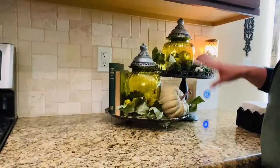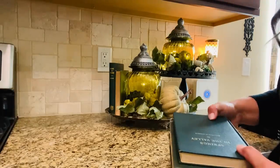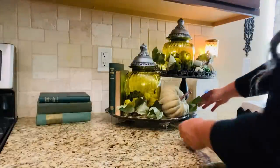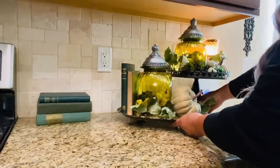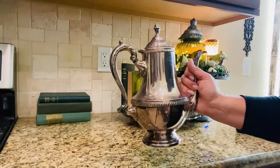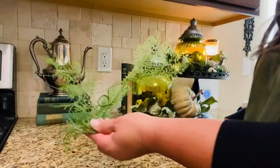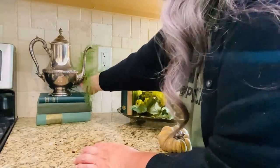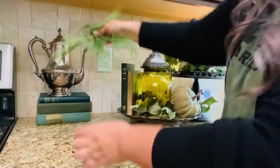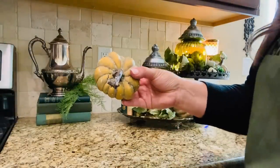Okay, I tried to kind of switch things around here to make them look a little bit better to my eye. Now I'm gonna add in a little bit more right here on this side with a stack of books. Just a tad. Give me some more room. A teapot. Another sprig of greenery. And a pumpkin.